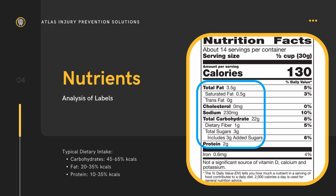After looking at servings and how they relate to the calories in a package, the next most common thing to look at is the nutrition. So the fat, cholesterol, sodium, carbohydrates, and protein. And you oftentimes will compare this to what you should get in your everyday diet. So typical diet recommendations are about 45 to 65% of your calories should come from carbohydrates, 20 to 35% coming from fat, and about 10 to 35% of calories coming from protein. And you can use that to kind of gauge how much you need for any individual package or food.